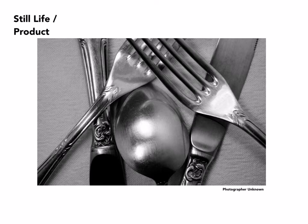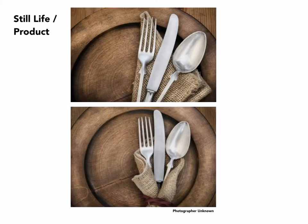This is sort of a controlled jumble of utensils, and again, extreme close-up. We know what they are, but they create this interesting, complicated composition. And what often happens when photographing product or doing a still life is that there's a lot of experimentation with the arrangement of the objects and how they fill the frame. In this case, they fill the frame in a fairly similar manner between the two of them, but the napkin is changed a little bit, and the image is rotated from one frame to the next.